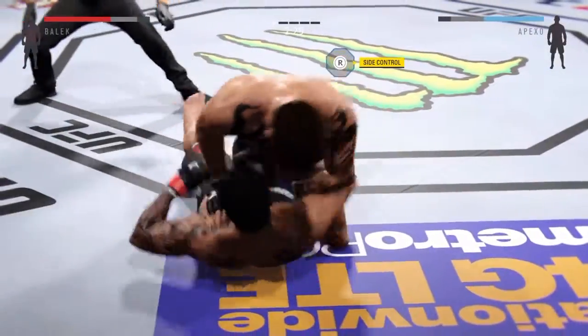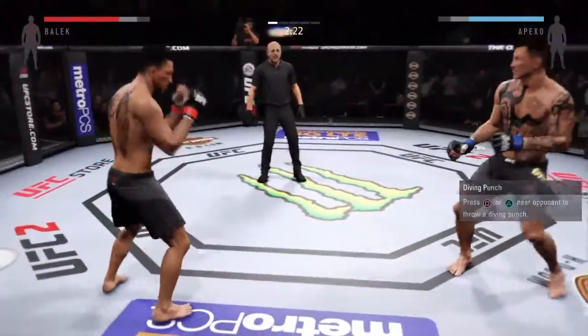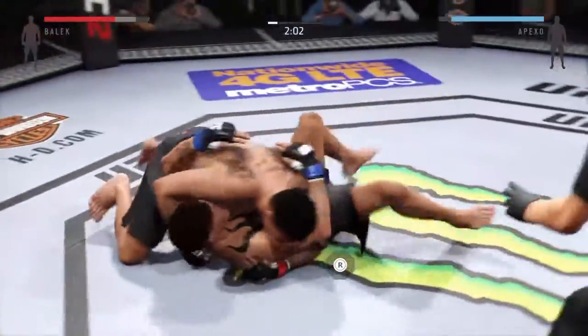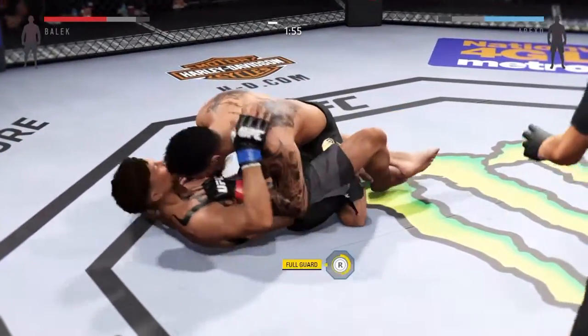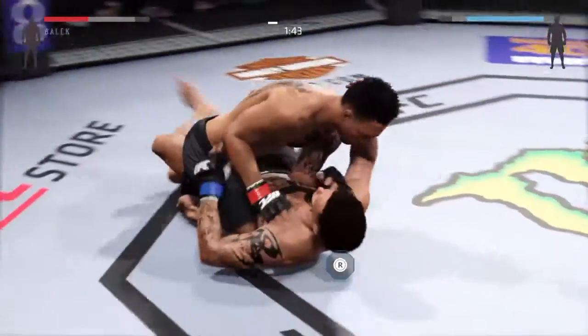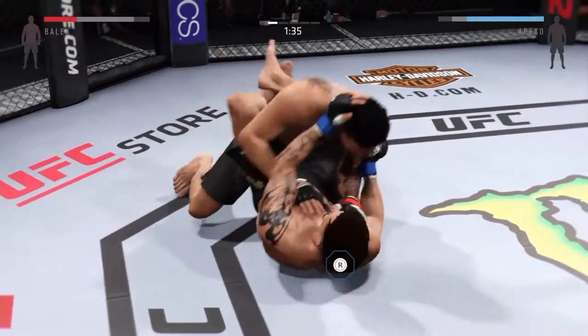Gets to half guard. Back up. Joe, that's a nice kick to the body by the Apex. He's in half guard here. Really good movement on the ground. And now into full guard. He's mounted him. Hip escape. And he's out of the full mount. Nicely done. Full guard here.